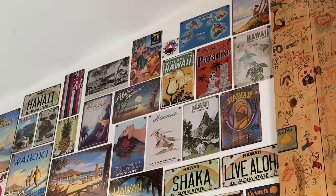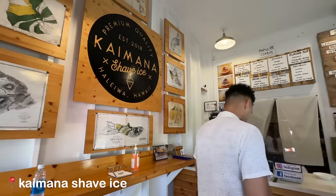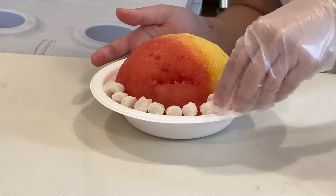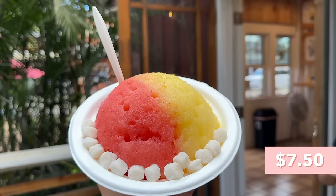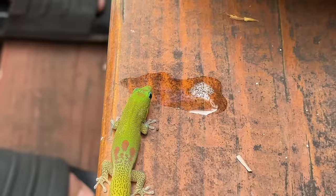After eating so much shrimp, we took a quick shave ice break at Kaimana Shave Ice and I got the sunset, which is mango and strawberry syrup with ice cream and mochi. They make all their syrups with natural ingredients and their ice cream is made in-house. I liked how their shave ice was very light and refreshing and wasn't too sweet. We even saw these cute geckos while eating out on the patio. Look how beautiful and colorful they are!